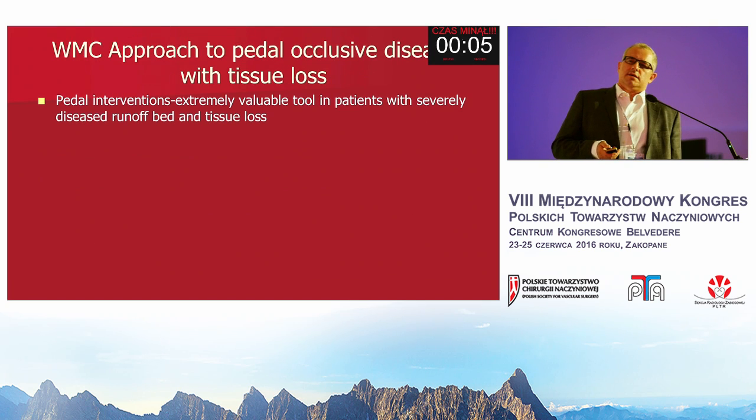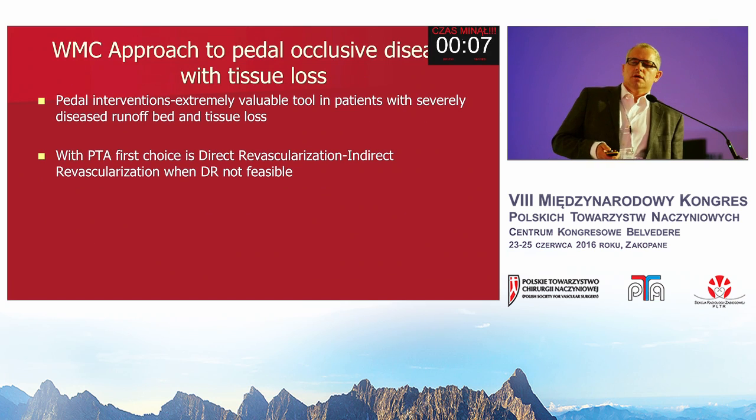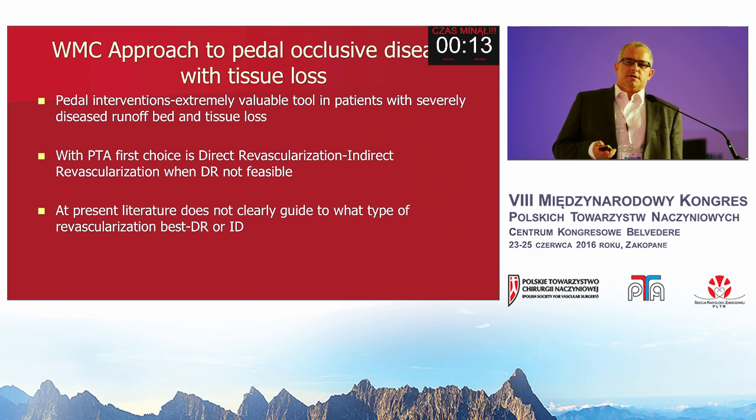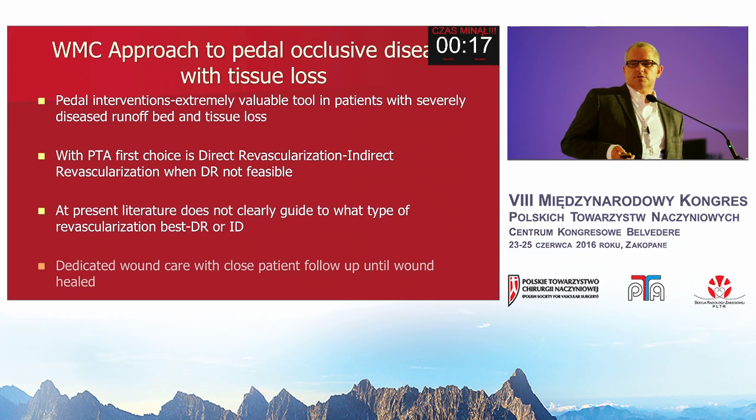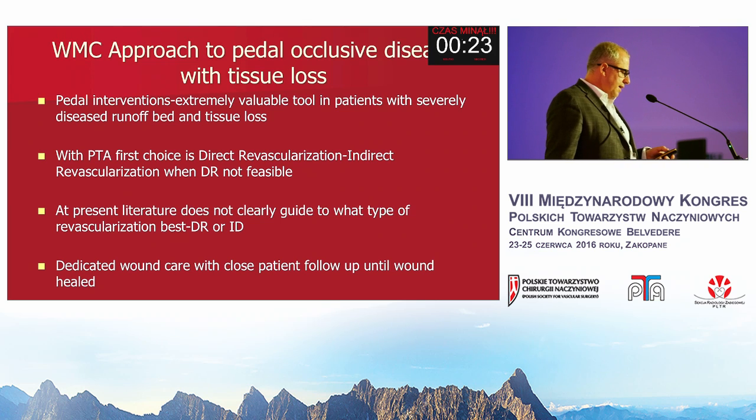So we find these interventions extremely valuable. We use PTA first, with direct revascularization over indirect. At present, the literature does not clearly guide us to what type of revascularization is best, and I can't stress enough that dedicated wound care with close patient follow-up until the wound is healed is extremely important in the care of these patients.